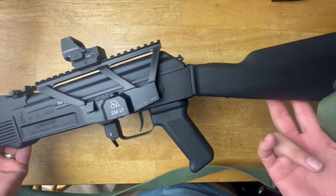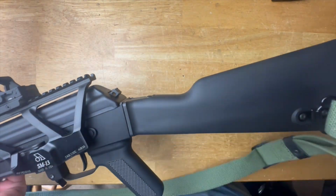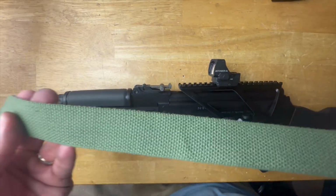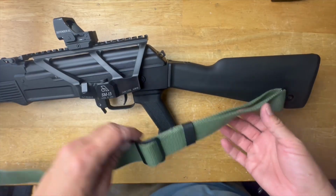As always, let's start at the stock and we can work our way forward. So the stock is a straightforward plastic AK stock. This particular one is black. It does have a sling swivel built into it, and this sling you see is a nice basic 2-point adjustable sling that is included when you buy the firearm as well. So you get the sling, which I thought was cool.